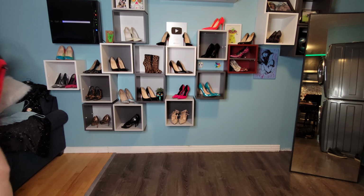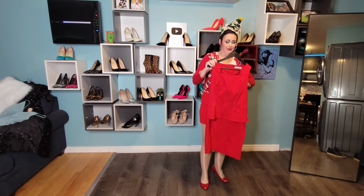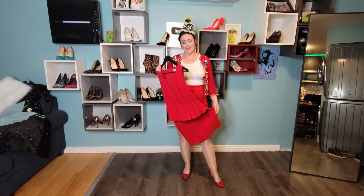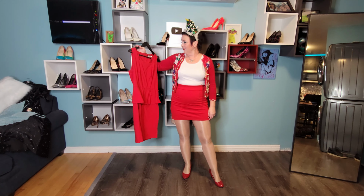And then this is the third option, which is a dress I've literally had forever, like 10 years, and I love it, and it's so cute. It's like business casual form fitting. It's got this beautiful ruffle, and not to mention, it's red, so festive. Festive indeed, and I got this from Ricky's, and yeah, we'll try them all on, and then we'll see what we think.